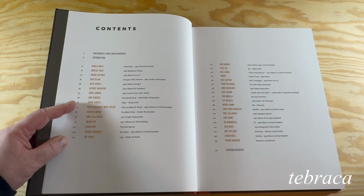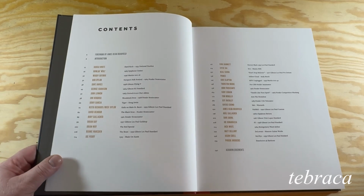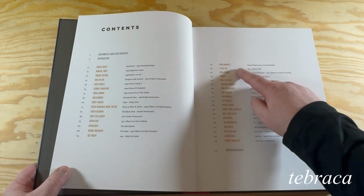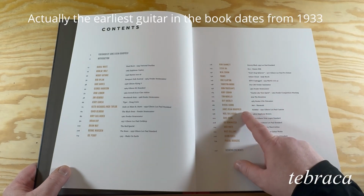Then we have some more modern ones as well. So Steve Vai, Kirk Hammett, up to some fairly recent ones, a bit of Britpop, Noel Gallagher, James Dean Bradfield. Right up to the present, the newest entrant, Phoebe Bridgers. So it is pretty much arranged in chronological order from the 1950s onwards.